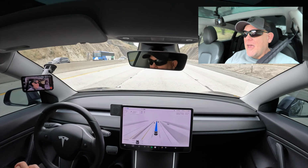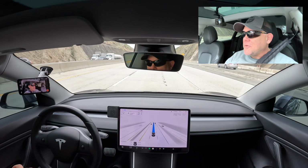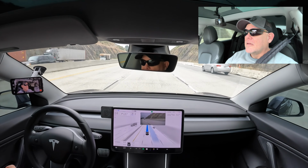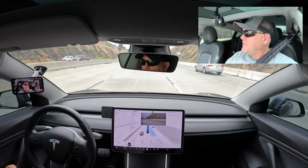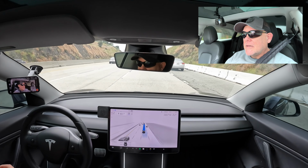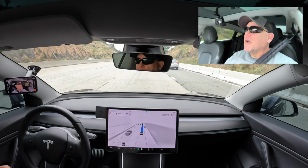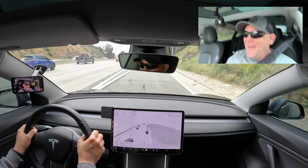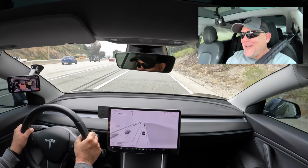All right, getting ready for the exit. We've got a car coming up onto our lane on the right. We've got a car behind us. Turn signal on, and we're braking again. We got to get over too. We got to get off here, buddy. Way hard on the brakes. Okay. I don't know what was going on there either.